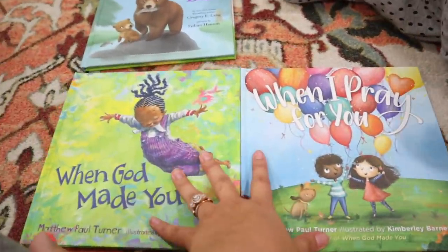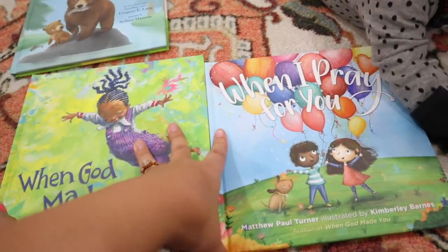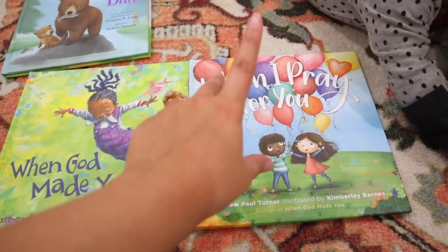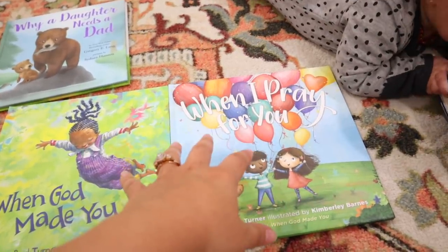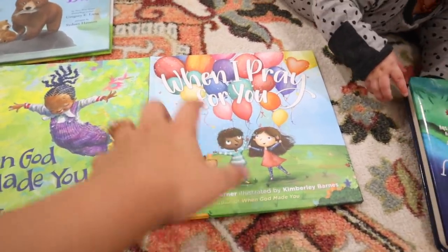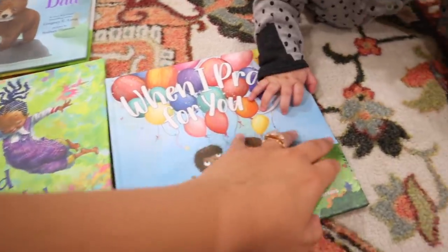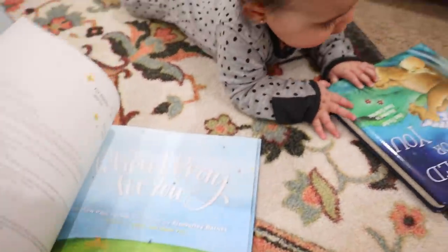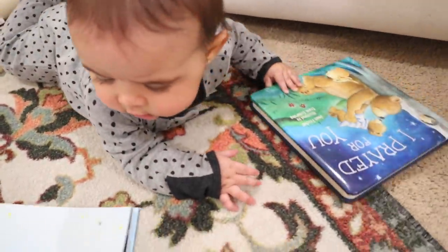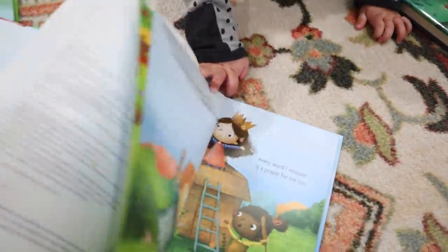These Matthew Paul Turner books are my favorite. There's three more. I plan on getting her those. One of them in particular, I'm going to wait for her first birthday because of the significance of the book that he has. But I'll link all of the Matthew Turner books down below. We love them. The illustrations are beautiful. They're not board books, which I typically like to get for this age because she's super interested and I don't want her to tear them up like she's doing right now.